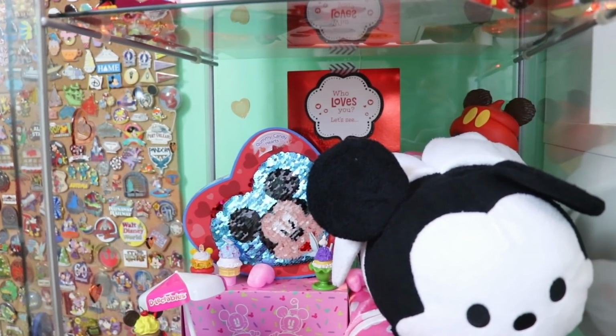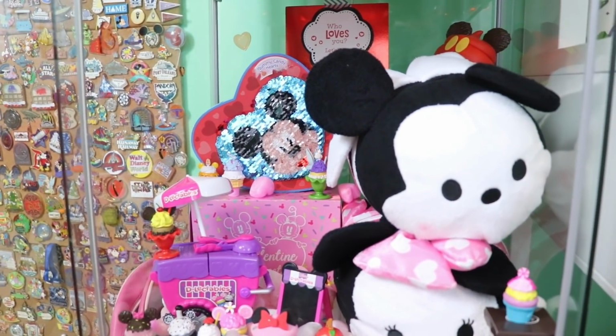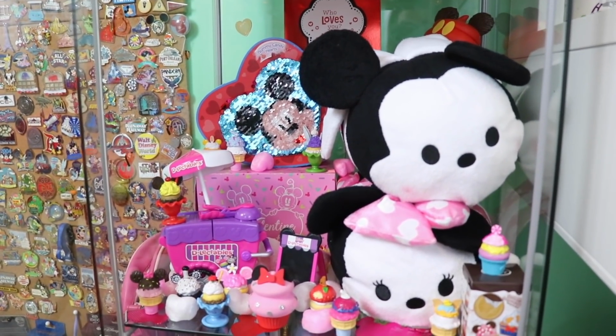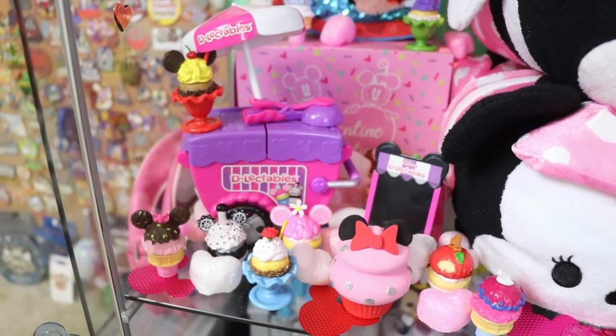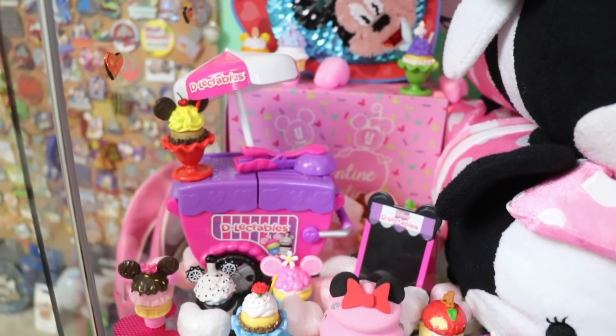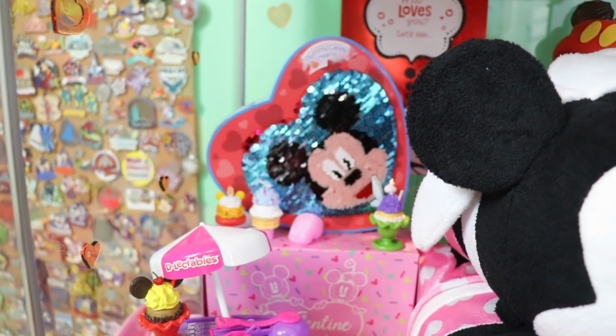Down below here, I hung up one of my Valentine's Day cards, and this shelf I think is my least favorite out of all the ones I did for the Valentine's display. This is my Collectibles figures. You may remember them from a few years ago on this channel. The Little Heart Candy Box, which you can actually still get at Target right now.